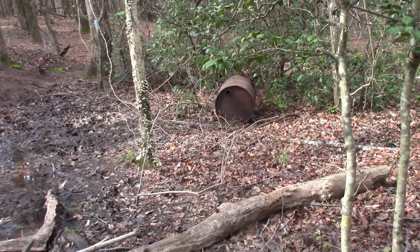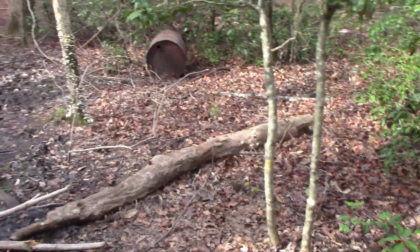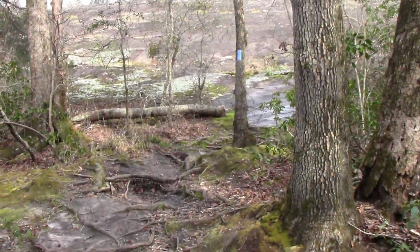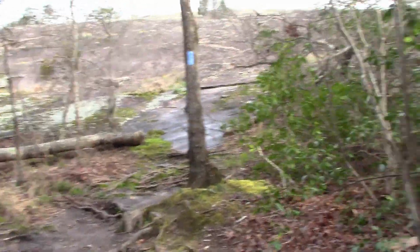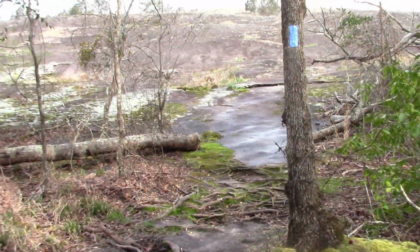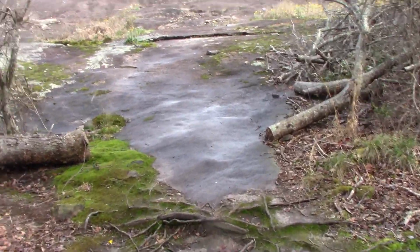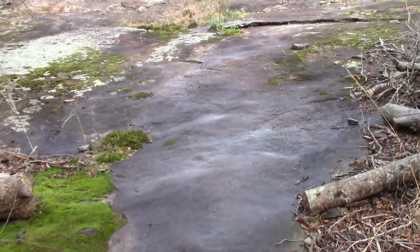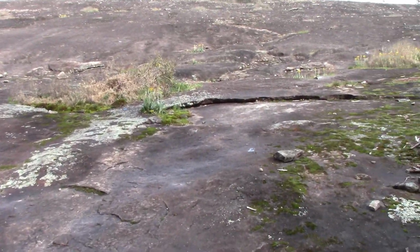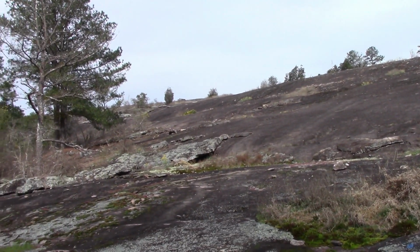Well, you never know what you're going to see on the trail. There's an old oil drum. As we transition from the forest back to the desert, we're going to transition our way from the forest to the rock. Wow, it's very beautiful with the real vibrant colors. We did have rain recently, so the mosses are really green. And now we come from the forest to the desert.